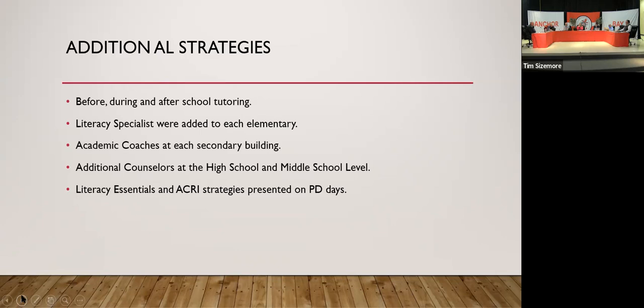As you know, there was an investment made in staff, starting with more time for tutoring, both before, after, and during school, at all levels. We also increased staff, which we're really proud of, with a literacy specialist at each elementary. So there is a huge increase in focus on literacy at the elementary level, which is the most critical level, where they're learning to read, along with academic coaches at all the secondary buildings.